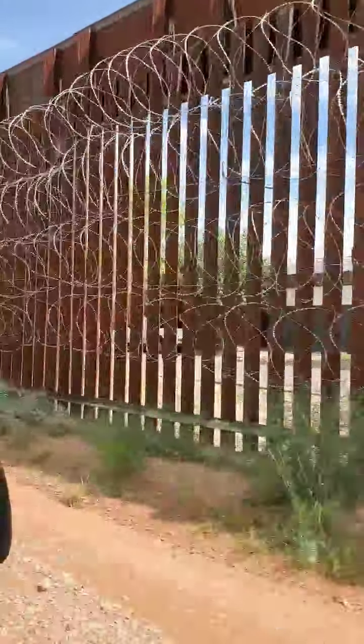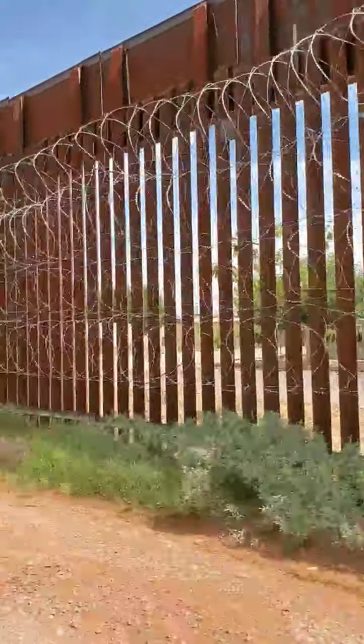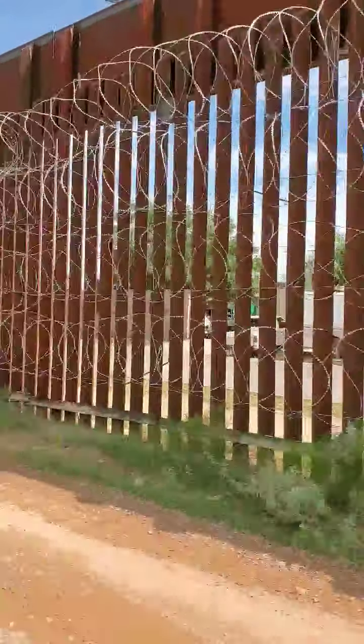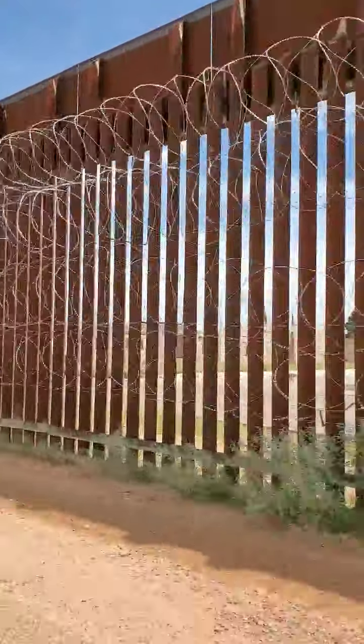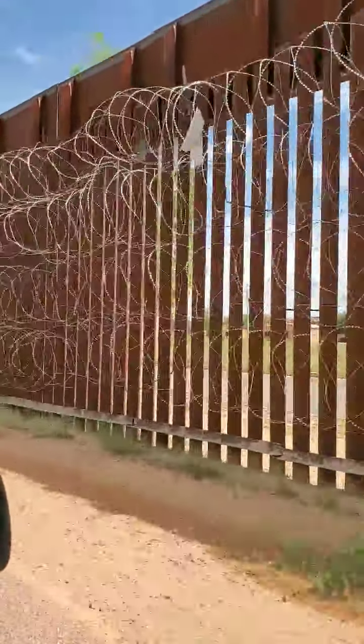Not much going on the Mexican side, but can you imagine like your backyard just being backed up to this wall? Alright, so you guys get the gist of the wall. This goes on for a while, so I'm going to shut off the video and I'll pop it back on when we run into something interesting.